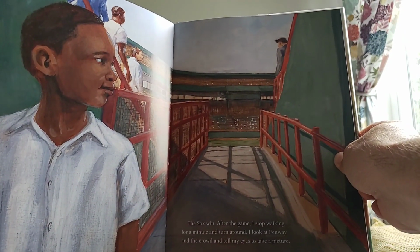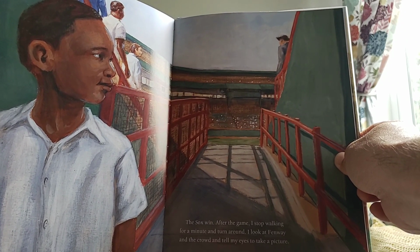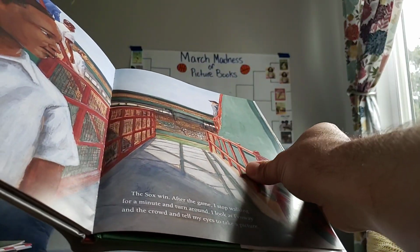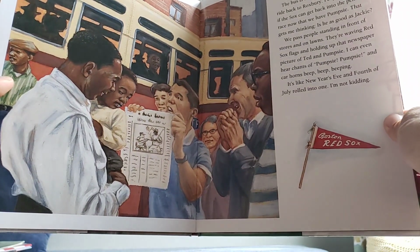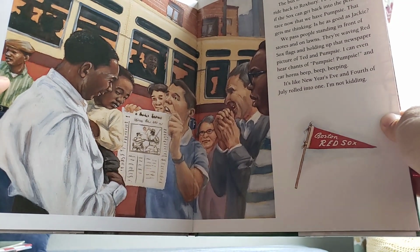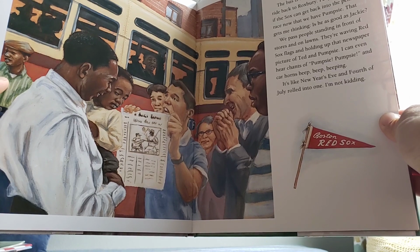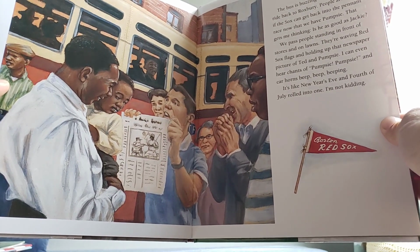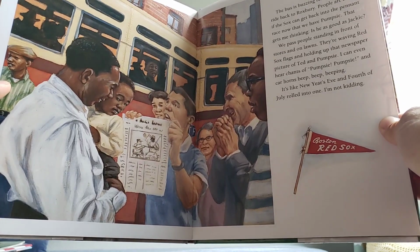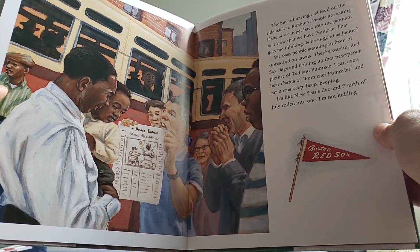The Sox win. After the game, I stop walking for a minute and turn around. I look at Fenway and the crowd and tell my eyes to take a picture. The bus is buzzing real loud on the ride back to Roxbury. People are asking if the Sox can get back into the pennant race now that we have Pumpsie. That gets me thinking, is he as good as Jackie? We pass people standing in front of the stores and on lawns. They're waving Red Sox flags and holding up the newspaper picture of Ted and Pumpsie. I can even hear chants of "Pumpsie, Pumpsie," and car horns beep, beep, beeping. It's like New Year's Eve and 4th of July rolled into one. I'm not kidding.